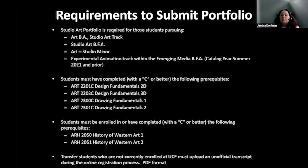Okay. The prerequisites here, there's going to be these six courses that are listed. The enforcement, though, is going to differ a little bit based on the courses. So the four studio courses, your 2D, 3D design, drawing one, and drawing two, as of this semester, all of those courses must be already completed in a prior term with a grade of C or better in order to be eligible to submit in spring of 2022. So if you are currently enrolled in something like drawing two, you're not eligible to submit at this time.